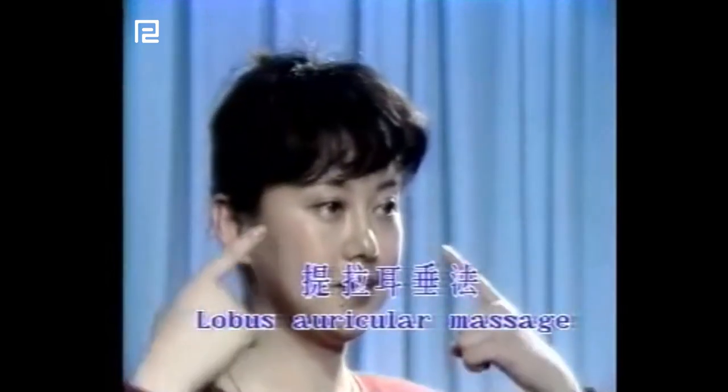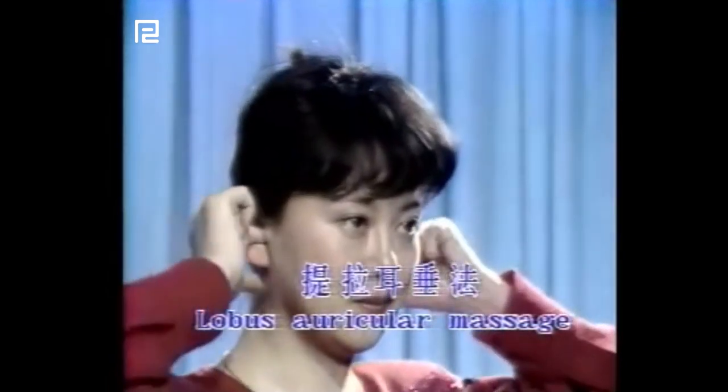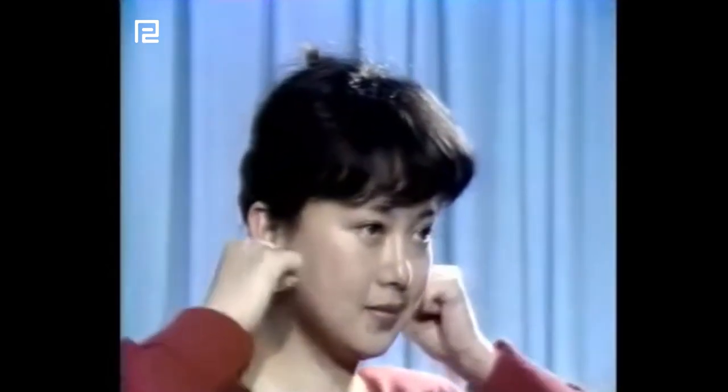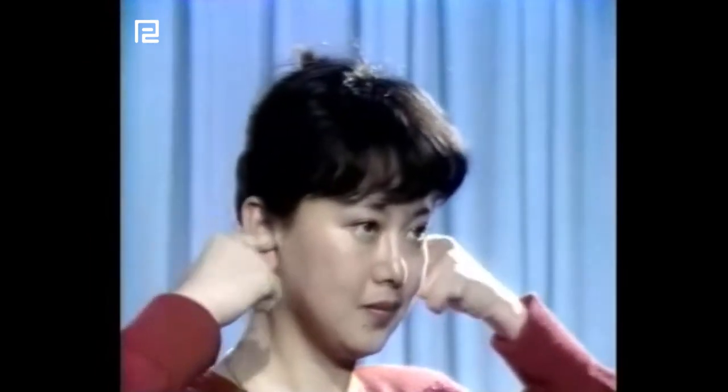Lobus auricular massage. Place the index finger of both hands on the outside of the tragus. Pull the antitragus and earlobe from the inside to the outside. This method is also called two phoenixes spreading their wings.